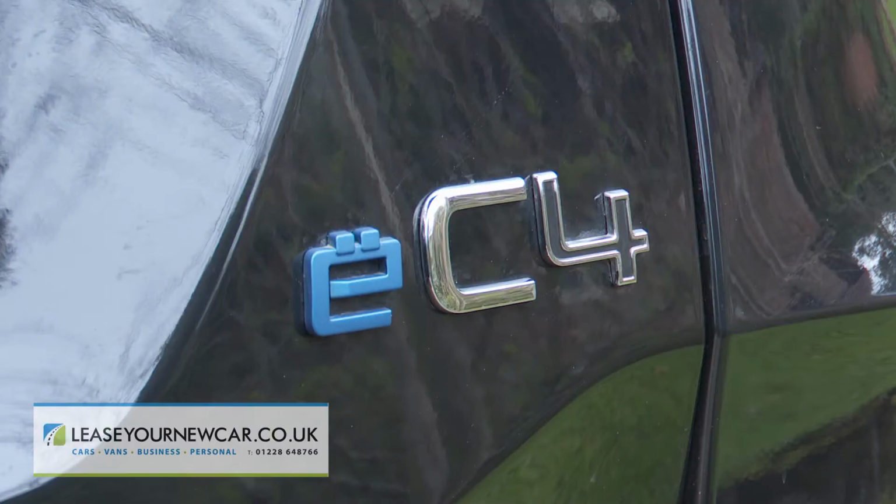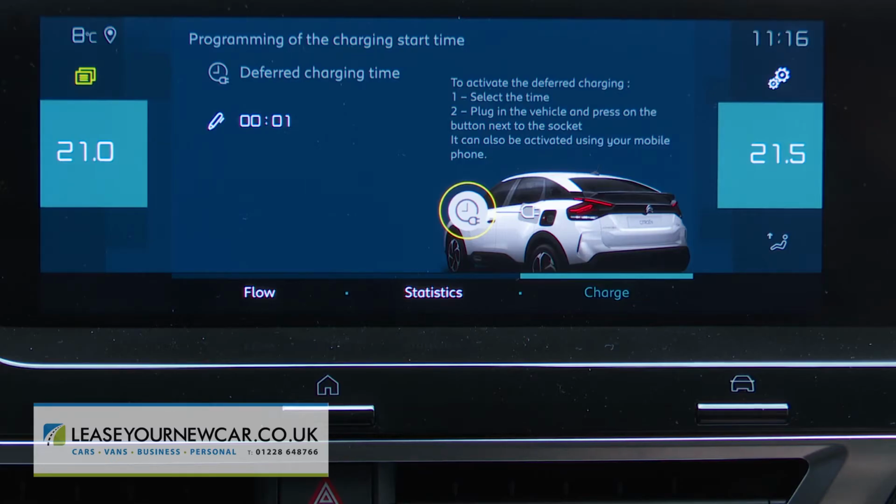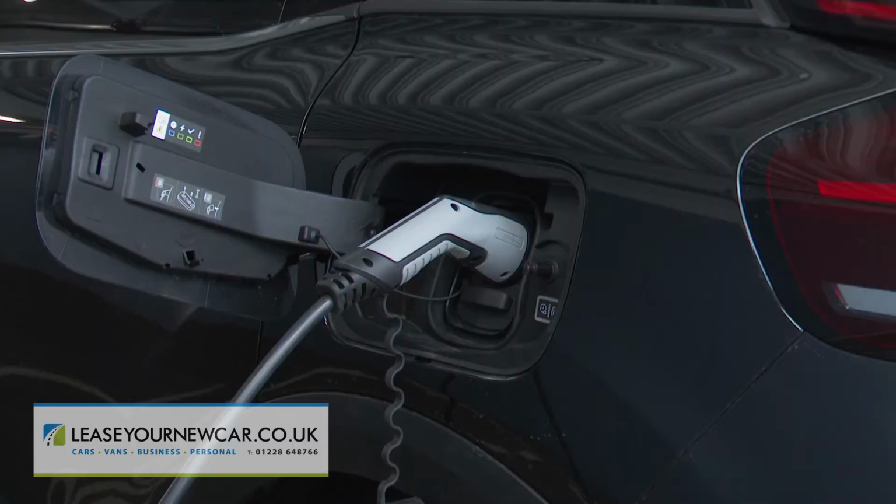The EC4 is fitted with an 11 kilowatt charger which can charge from empty in around 7.5 hours using a 32 amp home wall box. It also has a 100 kilowatt fast charger which can achieve an 80% charge in around half an hour using a public fast charger.